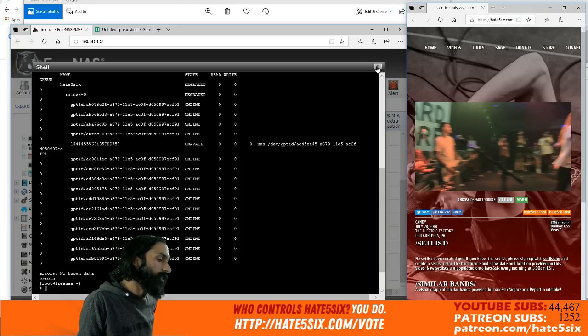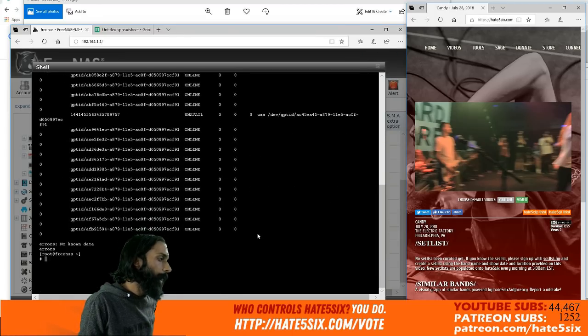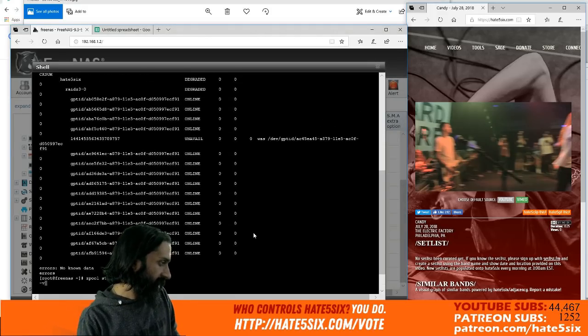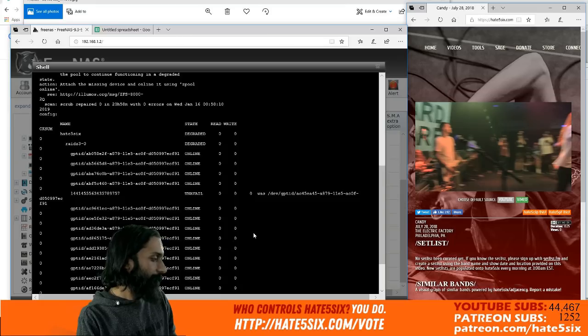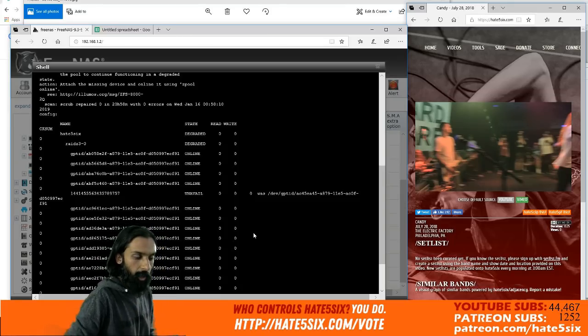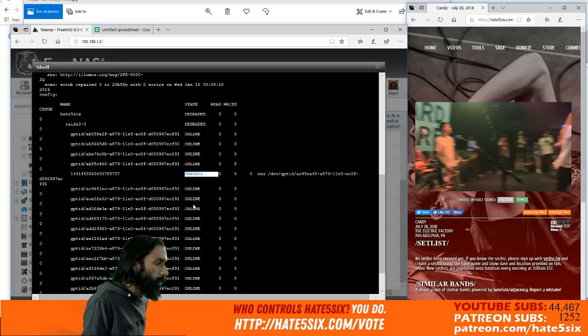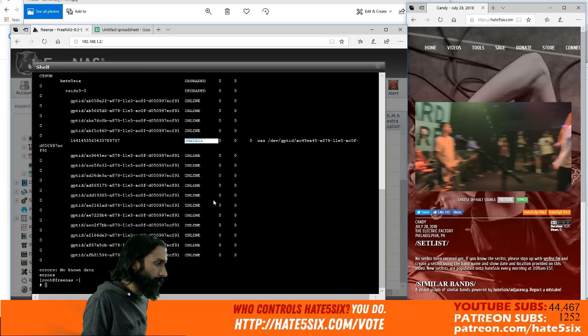Yeah, so what I've done is I've popped in the new drive. I ran this command, which is again what I ran before, zpool status -v, and this is supposed to give me basically an update on what the status of all the drives is. This is still saying it's in a degraded state. It's saying that this drive is unavailable, but I think that's the one that I took out. So I'm kind of wondering whether or not anything's happening.